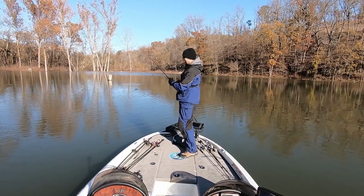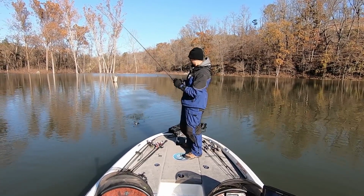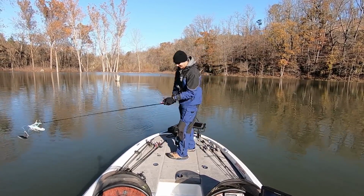Oh, and there we go, guys. That is the end of our 3-hour challenge. Let me stop this timer real quick. Oh, that's better, guys. But anyways, I had a blast today on Beaver Lake. I did manage to catch 5 fish. Not all of them were Beaver Lake keepers, but they were keepers for my challenge. And I'm really happy with those 5 fish, given how tough the conditions were.